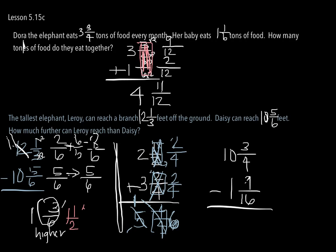All right. Our next one is 10 3/4 less 1 9/16. First thing we have to do is get them speaking the same language. And if we look, we can skip count 4, 8, 12, 16, 20. Oh wait, this says 16. So our common language is going to be 16. So just move 9/16 over. Now we got to figure out what this is going to be over 16.